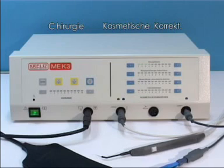The MEK3 is conceived as a dual functional device and therefore to be used for surgical as well as for cosmetic treatments. This is also reflected by the division of the front plate. The left part is equipped with the latest high-frequency technique and can be used as a cauter in all surgical areas and has a bipolar coagulation unit. The right part has been conceived especially for cosmetic corrections.